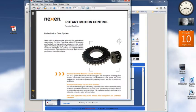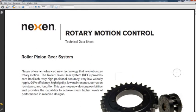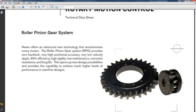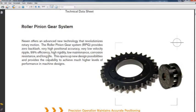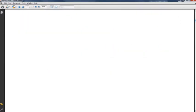Okay. I found there's a company that's basically taken Da Vinci's gear idea and turning it into a real system. And I started to read about it, and it's pretty amazing. If you get a chance, it's called Nexon, Rotary Motion Control. And it's 99% efficient, high rigidity, low maintenance, corrosion resistant, long life, of course. Very high positional accuracy, zero backlash. We all know there's no such thing as that. But you got to read about it. They have all the specs on it, and it's really cool.